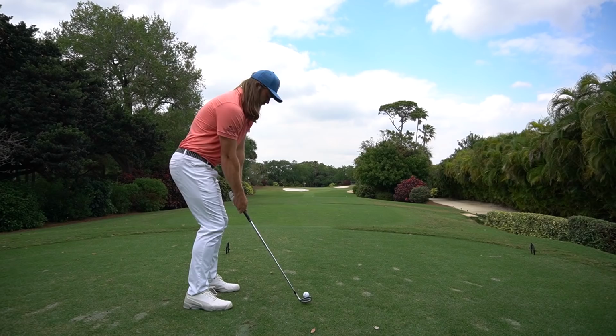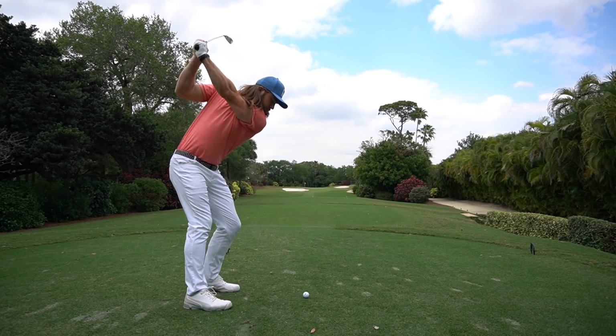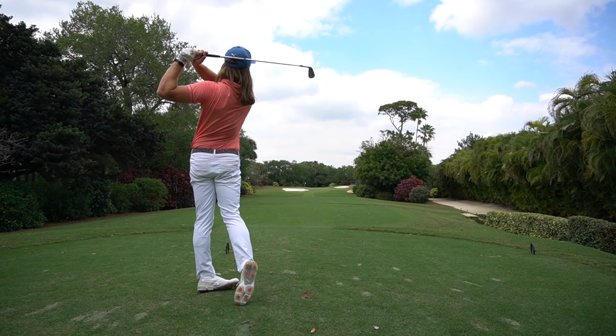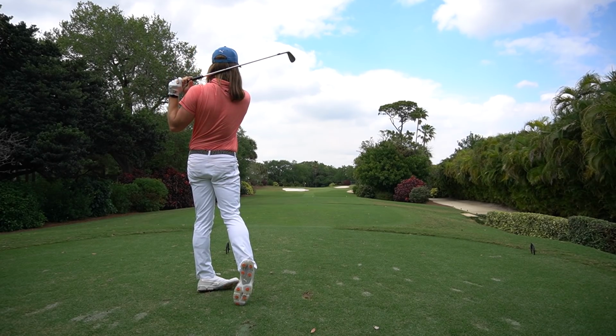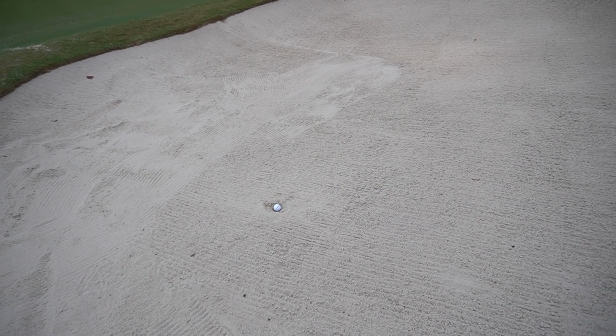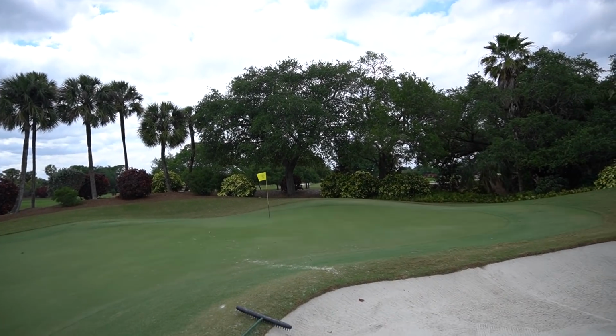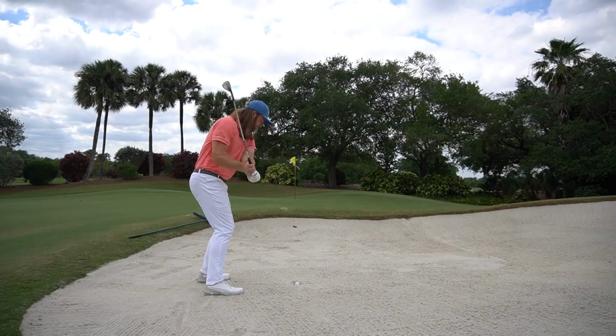Next hole, par three, 175 yards. Gonna go with a 9-iron, try to work it in a little bit from the right and see if we can hit a good shot. Well, that's definitely not ideal. So, gonna try to splash it out, let it chunk and run up to the hole. Gonna need a lot of speed for the shot, so let's see if we can pull it off.